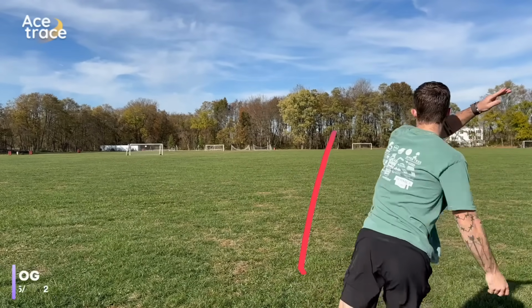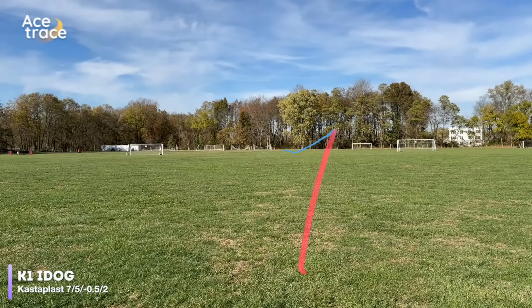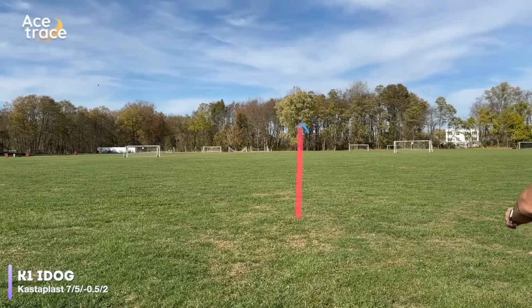On Heiser, it shows us a very similar flight to the T-Bird. No turn, no flip-up, just reliably overstable. On slightly less Heiser with a little more power, it does start to stand up to flat, but only for a split second as it quickly fades out.